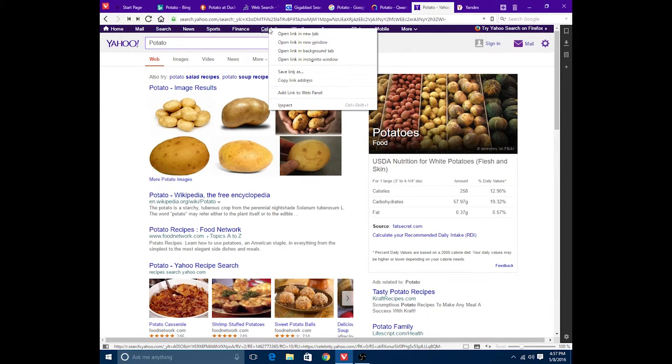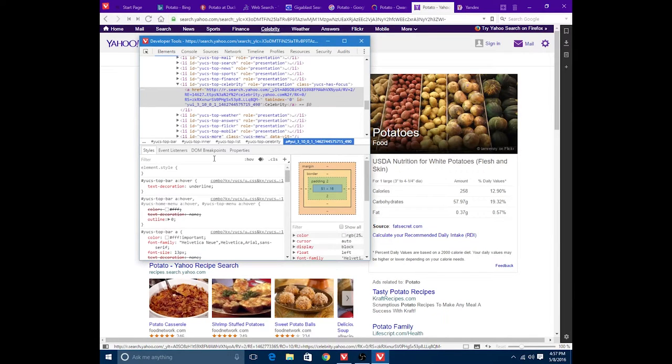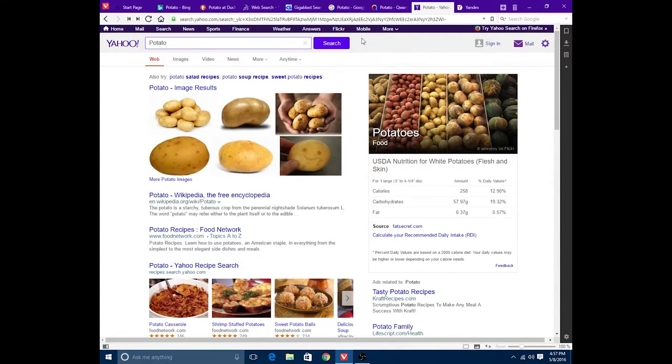And that link, inspect, delete, deleted, goodbye. Deal with it, Yahoo. Deal with it. Yeah, I'm an HTML person. I just deleted it. No, that's only for my copy. I did not delete that on the service.